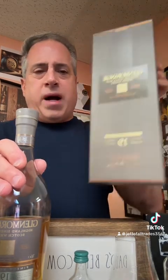Hi everyone, making the quick switch to the world of Scotch, doing a mid-bottle review of this Glenmorangie Highland single malt Scotch whiskey, aged 19 years old. Got this as a gift. This basically goes for somewhere in the range of $300-400. I'm glad I got it as a gift. I'm not really much of a Scotch drinker, so this was certainly nice to get as a gift. It's a beautiful box it comes in.